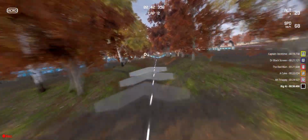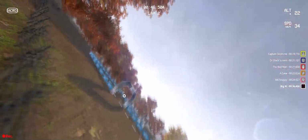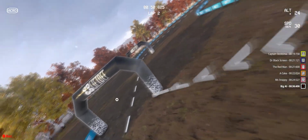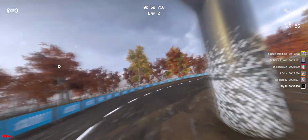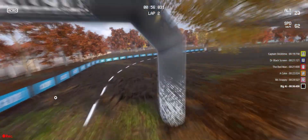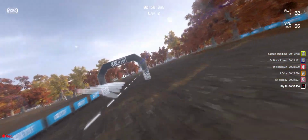This week we've concentrated on just getting quicker rather than just making the gates. We've actually gone through and got quicker and quicker. So these are a selection of some of my quickest, not maybe the cleanest, but they turned out to be the cleanest laps that we've done.